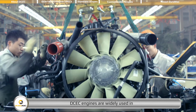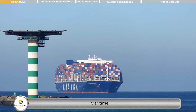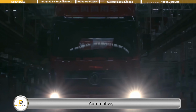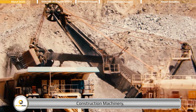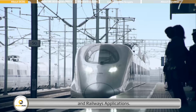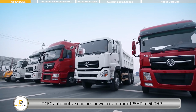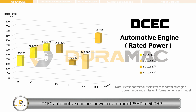DCEC engines are widely used in energy, maritime, automotive, construction machinery, water pump sets, and railway applications. DCEC automotive engine power covers from 125 horsepower to 600 horsepower. Emission standard can reach up to EU Stage 5.